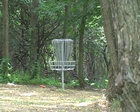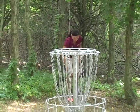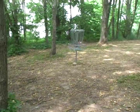But it was not to be. A couple of quick putts and it's another push. Onto the 7 and a skin worth $350.